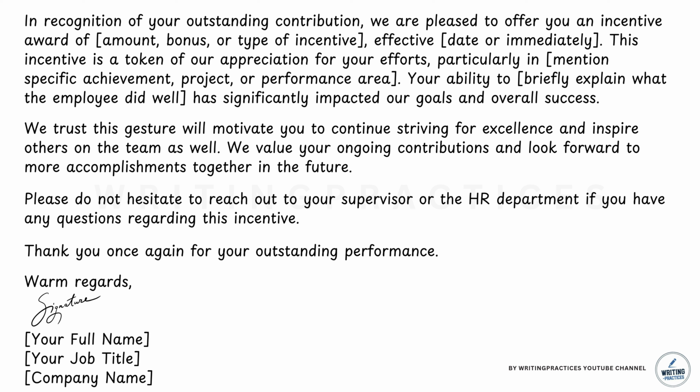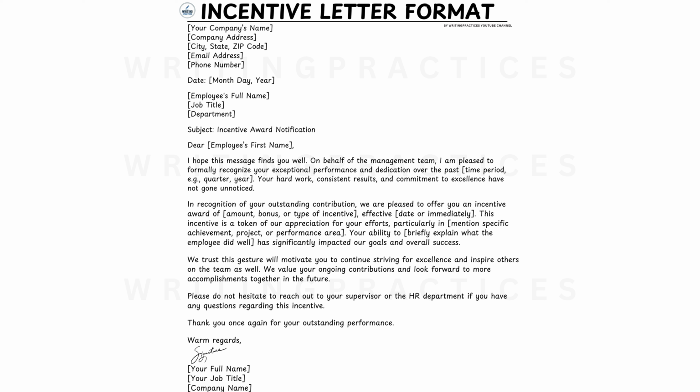And that wraps up our tutorial on how to write an effective and thoughtful incentive letter. As you can see, this letter is more than just a bonus announcement. It's an opportunity to reinforce good performance, build motivation, and show employees that their work is seen and appreciated. By following this structure, company details, recipient info, subject, warm greeting, specific praise, clear incentive announcement, and motivational closing, you'll deliver a message that's not only professional, but also meaningful.